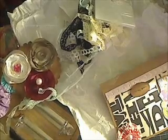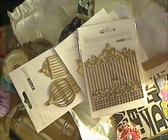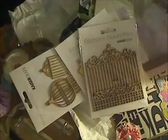Carlene, thank you for my order. Thank you for the DT kit and all my goodies. Oh my gosh, I got to figure out where I'm going to hide all this stuff. I got so much stuff this time.